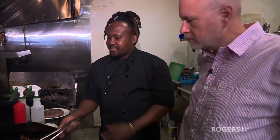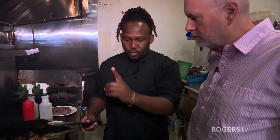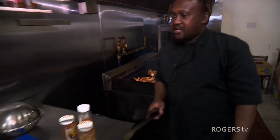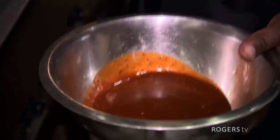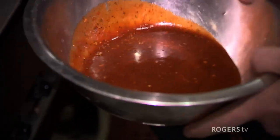Okay, so perfect. With the braai, when it's this way, it's almost done, right? That's when we'll go to the sauce that you were asking me about earlier. This is the sauce. We call it a painted chicken. So we will coat it with this.